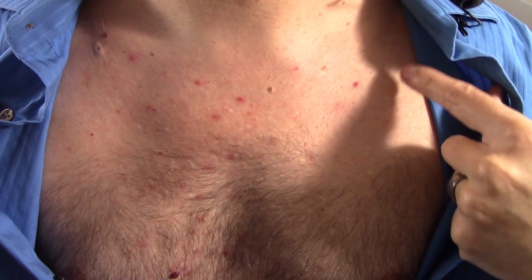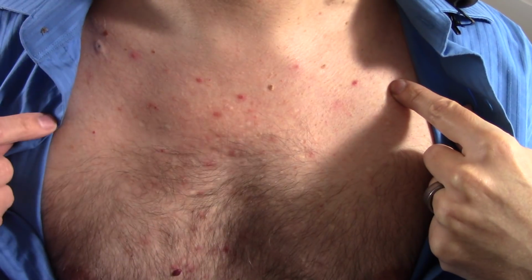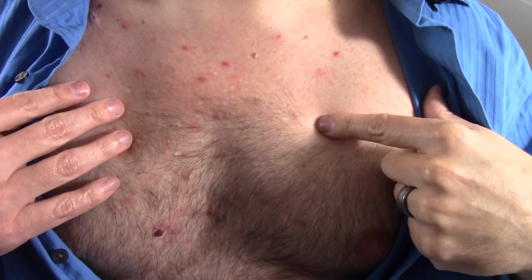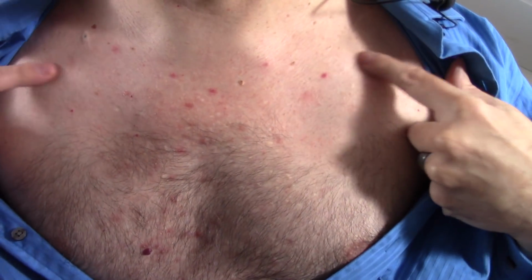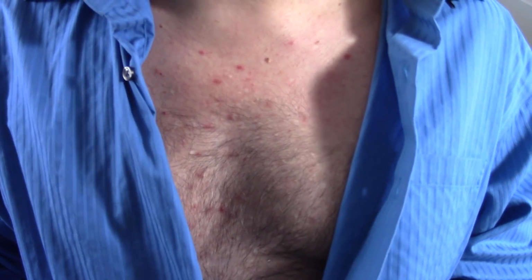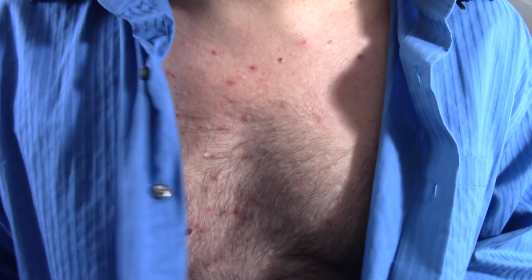So as you can see, there's a bunch of bumps over here. This entire area here, I get breakouts, and even up in the shoulder area. I also get it on my back, but it's not as bad on my back, but I'll show you my back so you can see what I do have, and actually you might be able to see the scarring on the camera. I'm not too sure. And there you have it.